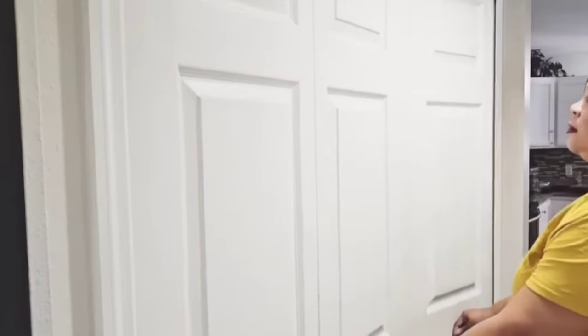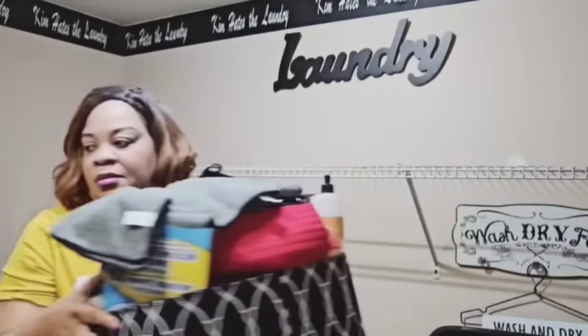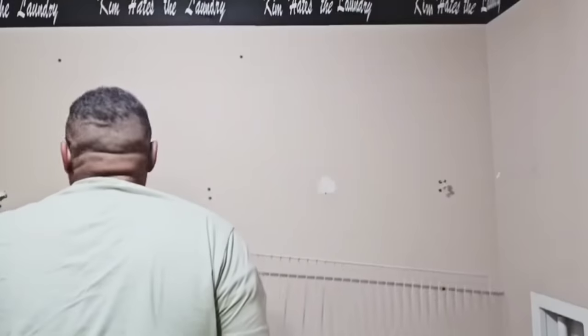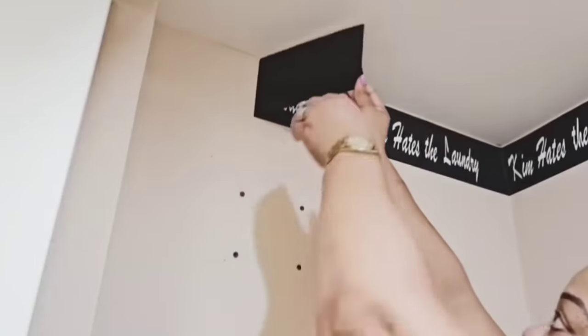So we're going to start off by emptying this laundry closet. Hubby and I, if you've been watching us, we love to tackle our different home improvement projects together. This is a look at our laundry closet a couple of years ago. And yes, it is time to upgrade our space with Ever Wallpaper. Did you check out my border? Kim hates the laundry. I made that years ago as well. So I've prepped the wall. Now we are ready to install this wallpaper mural.